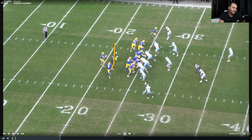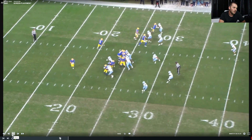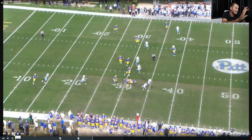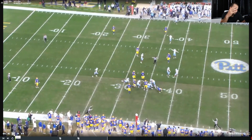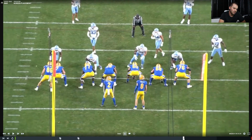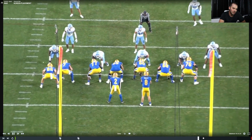Right here, listen, they've got this little jet sweep, and then they've got this simple screen. Unfortunately, you always want to be front shoulder, meaning lead him here, unless there's a defender out here. There's no defender out here to pull him away from. Kenny just misses inside, and it's too firm. Ends up in a tipped interception. So this play should not have been an interception, right? Ideally, hopefully this thing gets batted down.